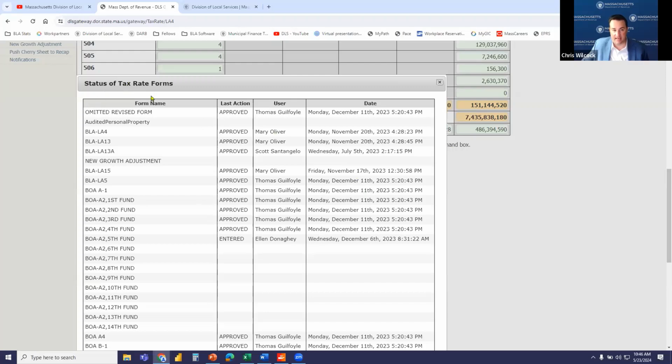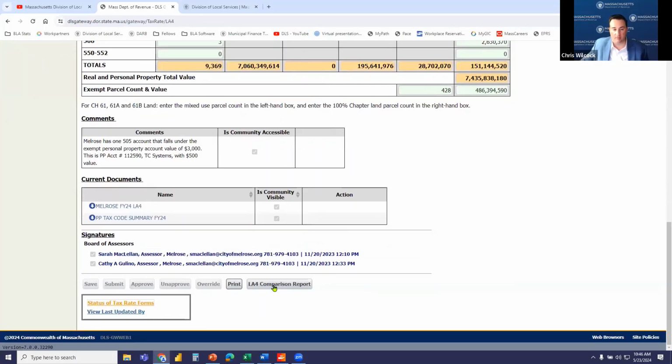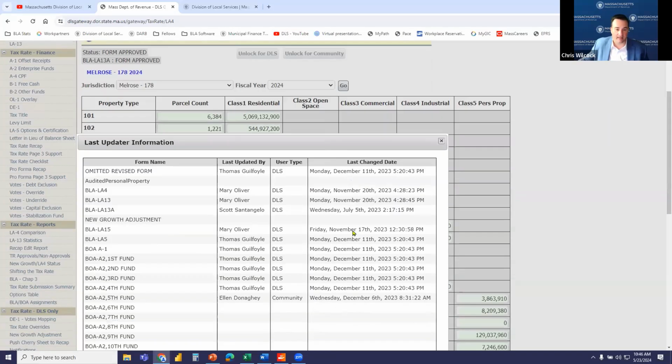So this is a status of tax rate form, and as things start going in, these dates start going from submitted to approved to entered. You have all those different things that are happening. So if you're looking for that report, it's right at the bottom of the LA4. And you can even look at last updated by.